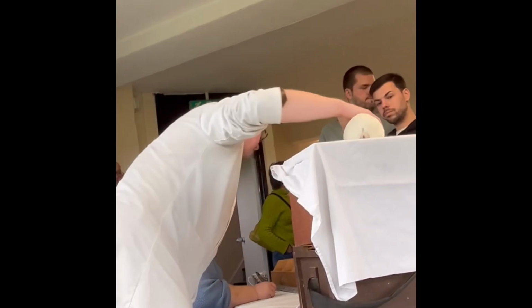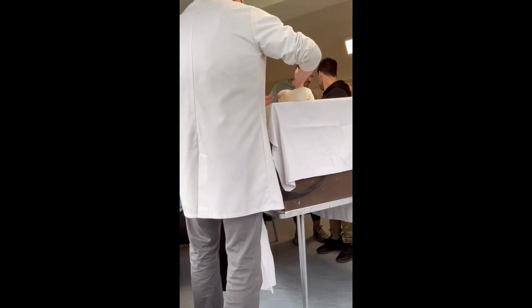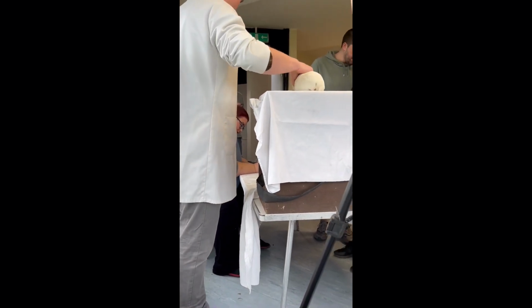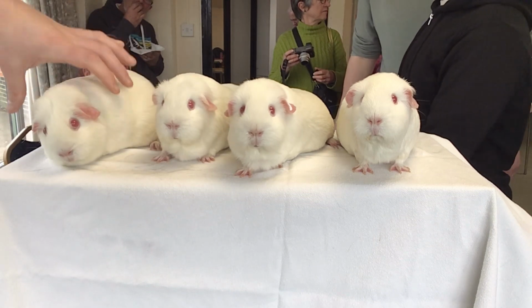Now, being a rather tall chap, I do need to have the judging box set up quite high so that I can be nearer eye level with the guinea pigs to get a fair assessment of them. And I do tend to judge positively. It's important to notice the faults, but I don't use that as my basis for judging a cavy.